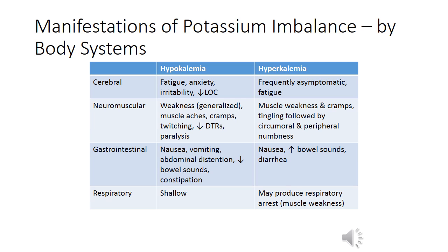Musculoskeletal changes include skeletal muscle weakness in response to hypokalemia. A patient may be so weak that he or she cannot stand. Hand grasps are weak, and decreased response to deep tendon reflex stimulation, or hyporeflexia, may be seen. Severe hypokalemia causes flaccid paralysis.